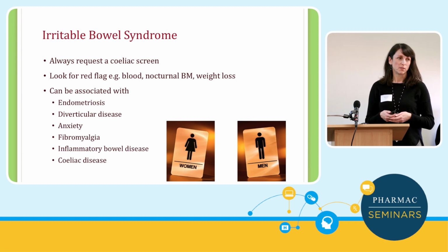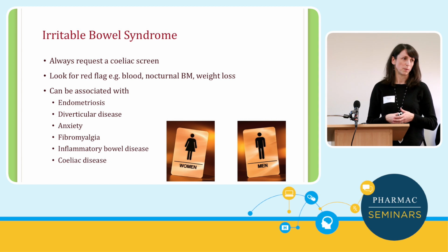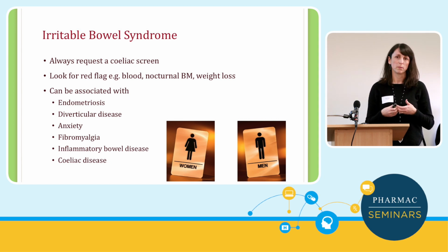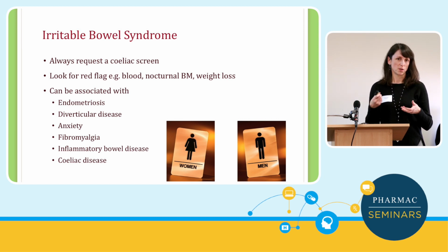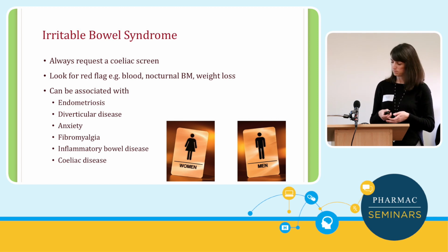We're always looking for red flags, just making sure people have seen their GP to make sure everything else has been looked at. And we often see people who present with IBS and other conditions at the same time. So I've just listed a few there, but fibromyalgia, anxiety, mental health, celiac, inflammatory bowel disease, all those types of things can quite commonly present at the same time as someone with an irritable bowel. So it's understanding how much of those conditions are driving the symptoms versus something that we could be looking at from a dietary perspective.